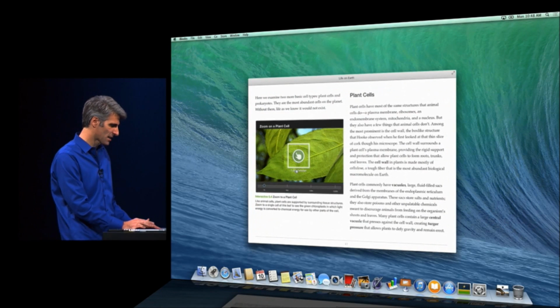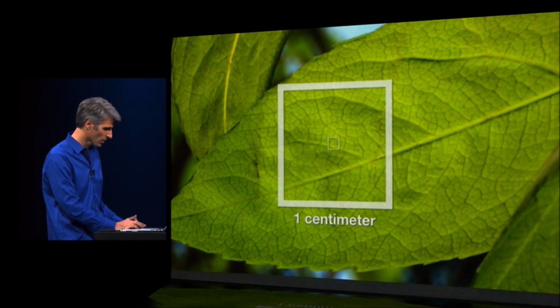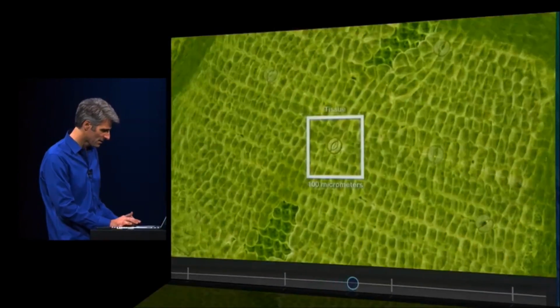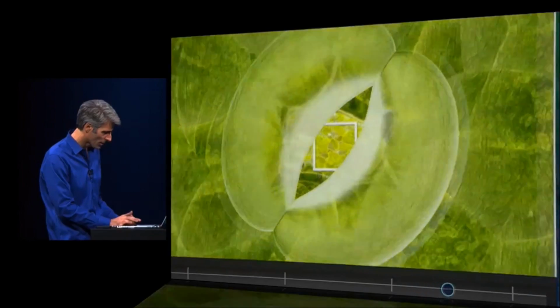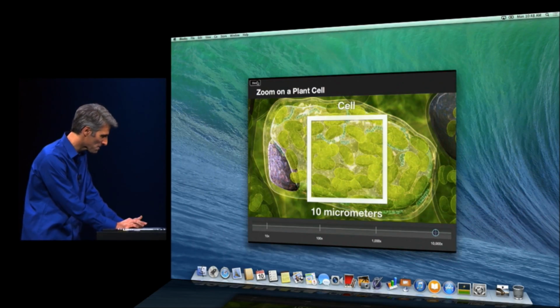I have these fantastic interactives. So if I want to understand the way the cellular structure works, for instance, on this leaf, you can just drill right in. See all the way through like this. It's just incredible. Really great way to learn.